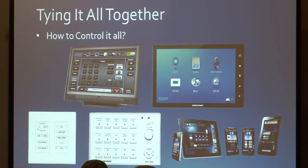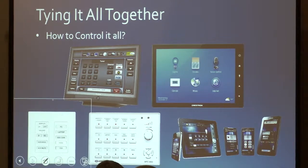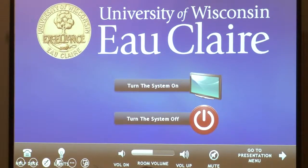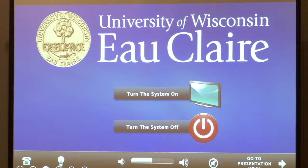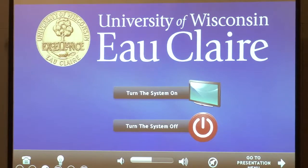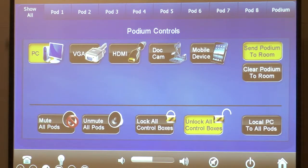And again, we've got solutions for Crestron and Extron, a number of different vendors when it comes to the control part of it. So we're going to walk through just a little bit of some of the things that are different with Claire and what the teacher can actually see. So this is pretty standard. Here's the room's off. We want to turn the system on, hit the button, and we get into the actual control of it. So what you see here is the podium controls that the teacher has available to them. And so they can pick any of their sources here across the top, and then I can send that podium to the room.